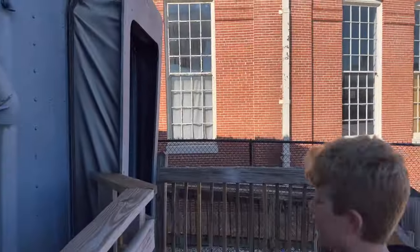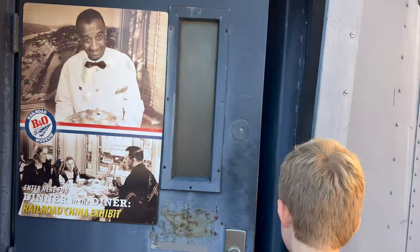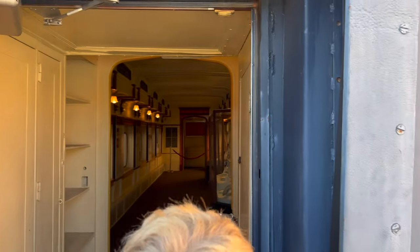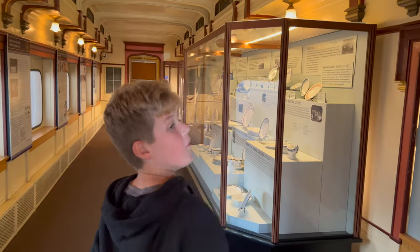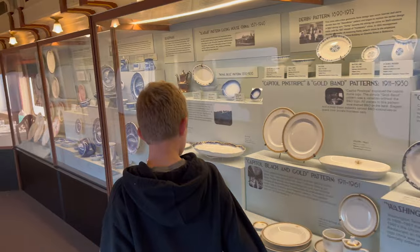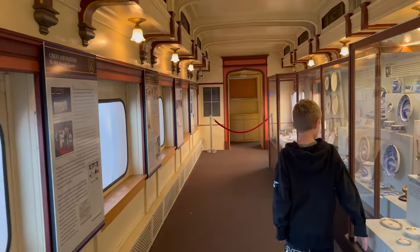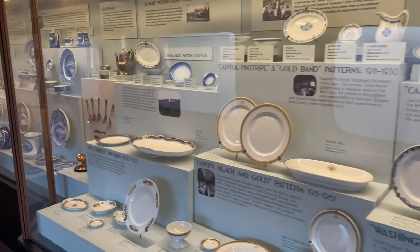Cool. Another train we can go inside. What is this, a dinner car? I think that's the exit, isn't it? Or no? Wow, a dinner car. This is what it looked like, I think. Is this what a dinner car looked like? And then this is all the stuff that they would use.